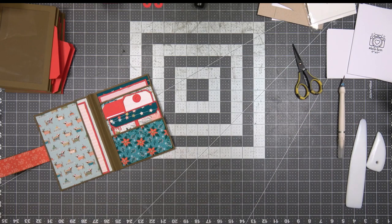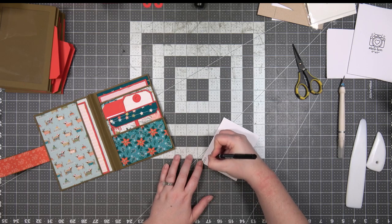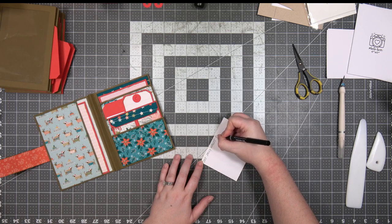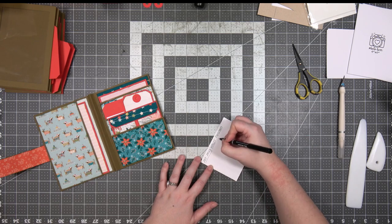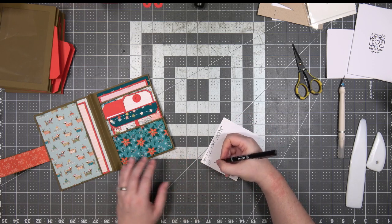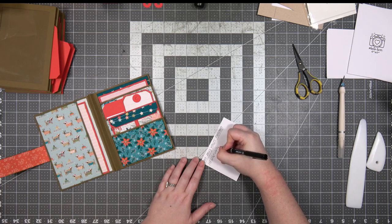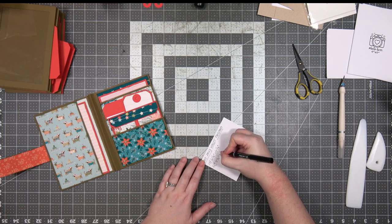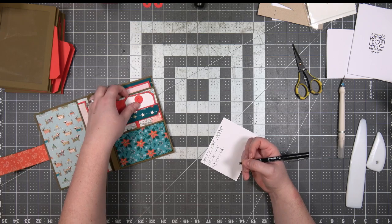So let me grab a scrap here. Okay. So we're going to call it December Daily Wallet Photoshop. All right, so here is what we need. We need one that is 6¼ by 4¼. We need two that are 4¼ by 6¼. We need this one. So we decided this.